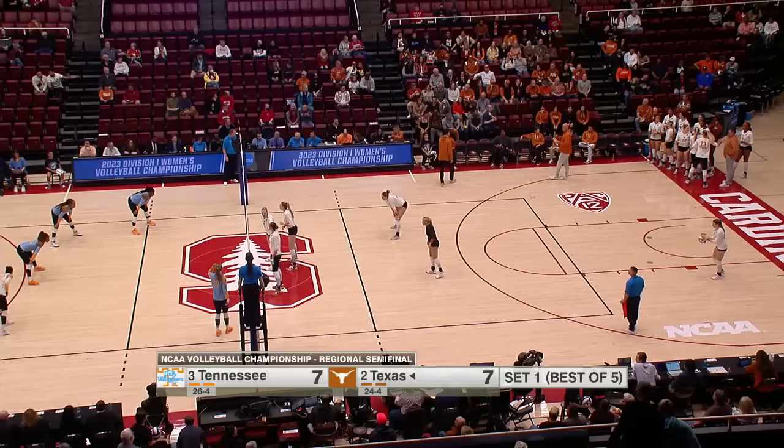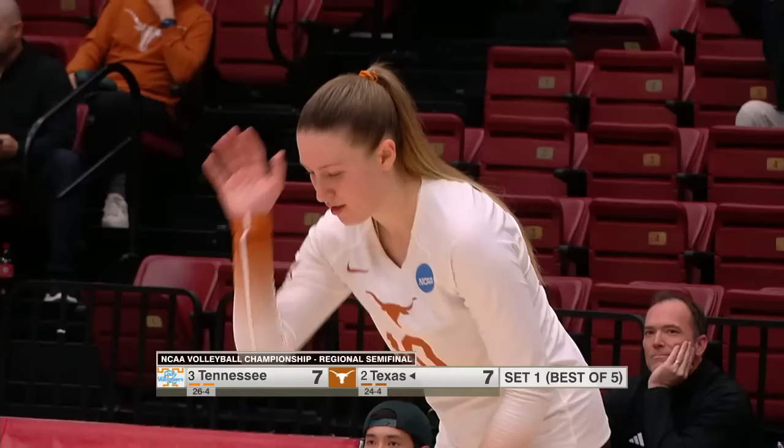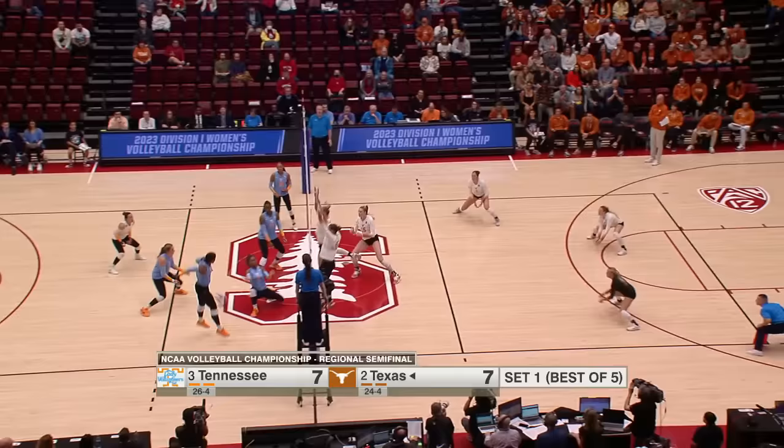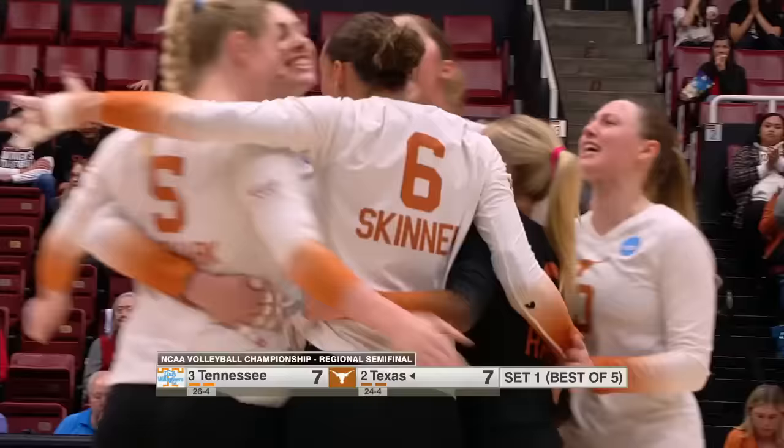Texas second to Wisconsin in blocks per set, just under 3. Had seven blocks in the sweep over SMU to get here to the Stanford Regional. Set back for Erica Lovett. Another block, Maddie Skinner teaming up with Bergmark.